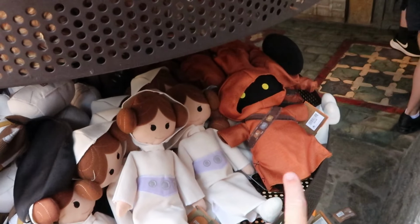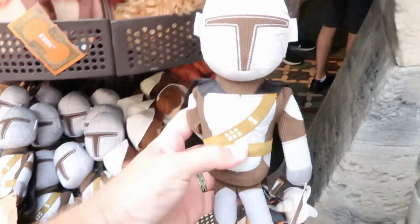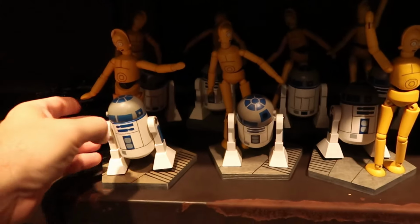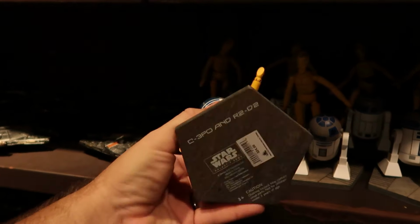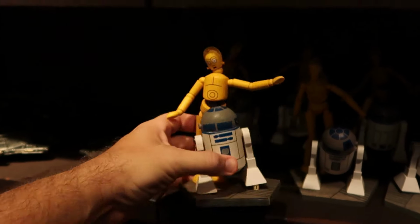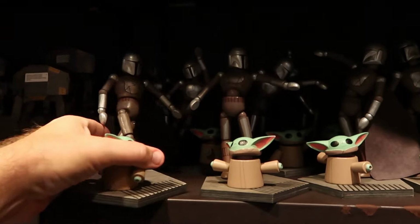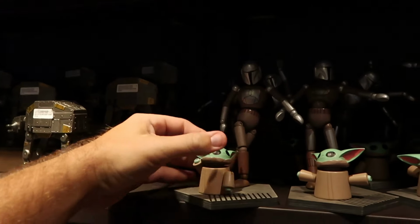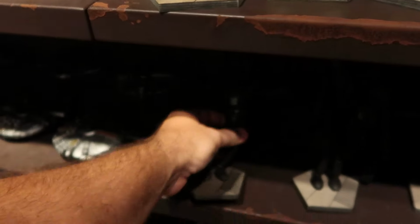They have some Jawa plushies for $22.99. Even the Mandalorian, how cool is this one? You get his cape for $25. And they have a good assortment of these wooden, more like posable dolls with C-3PO and R2-D2. They are $25 a piece, but they have so many different characters. Right up ahead, they do have Grogu with Mando. That one is $25. You can actually move Grogu's head. So really cool how they actually move really good.